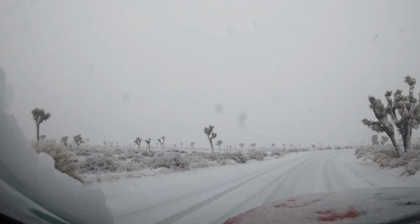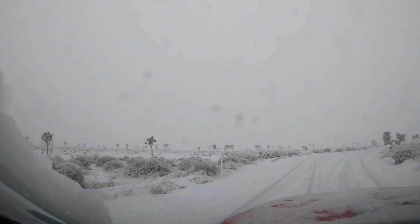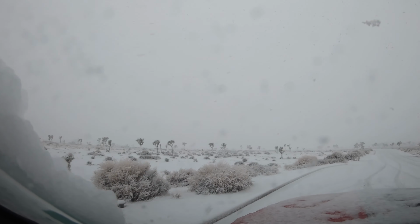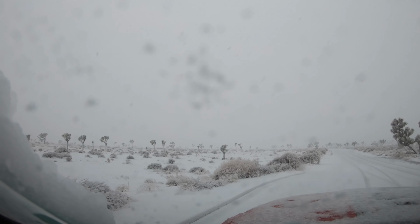It's a little before Hidden Valley, and it's a perfect place for us to pull over, park, and get out of the truck so we can go walk around and take some pictures of this beautiful white winter wonderland.